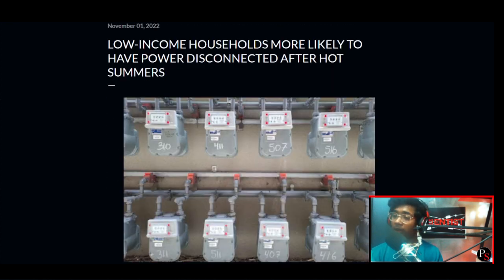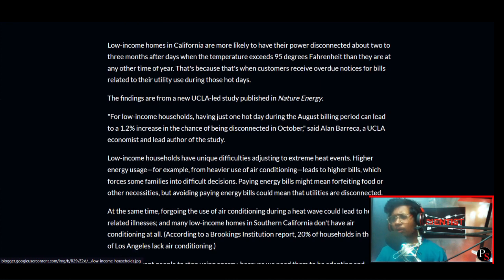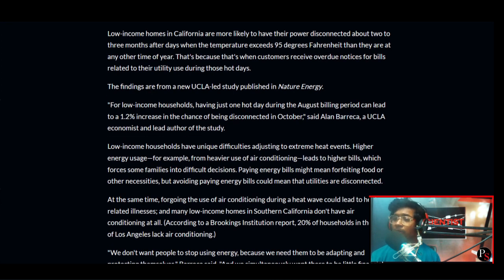Low-income households more likely to have power disconnected after hot summers. Low-income homes in California are more likely to have their power disconnected about 2 to 3 months after days when the temperature exceeds 95 degrees Fahrenheit than they are at any other time of year. That's because that's when customers receive overdue notices for bills related to their utility use during those hot days. The findings are from a new UCLA-led study published in Nature Energy.